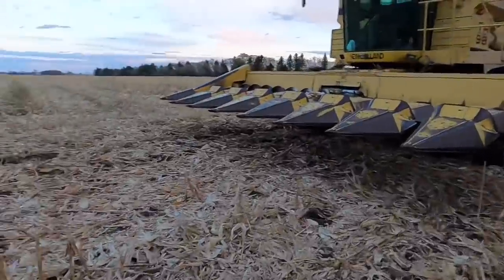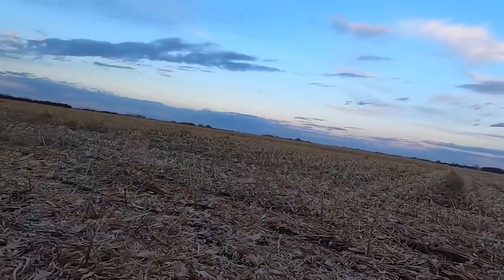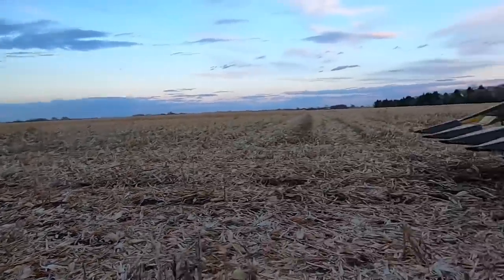But yeah, I drove the combine up to that point, backed up, and just kept going back and forth. I got down to the other end down there. But I better get this combine warming up here.